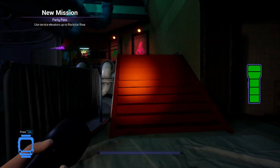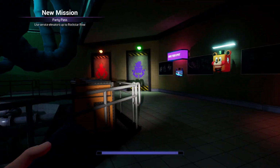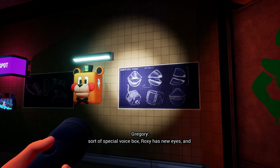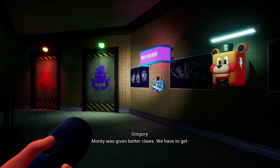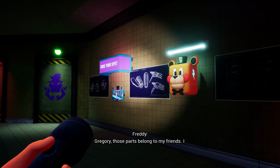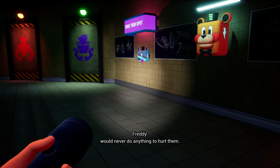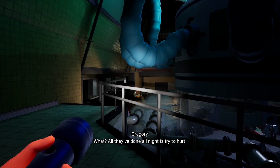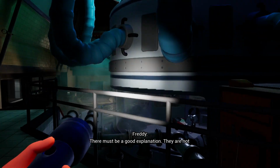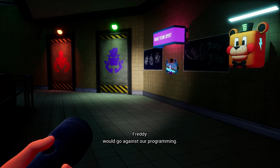Okay. Oh yeah, that one. When did you get here? Oh boy. Freddy, check out these pictures. Chica has some sort of special voice box. Roxy has new eyes. And Monty was given better claws. We have to get these. We can upgrade you, Gregory. Those parts belong to my friends. I would never do anything to hurt them. What? All they've done all night is try to hurt me. They get what they deserve. There must be a good explanation. They are not capable of hurting a guest. None of us are. It would go against our programming.